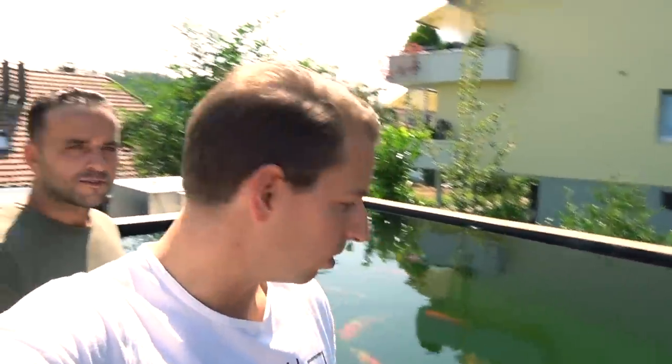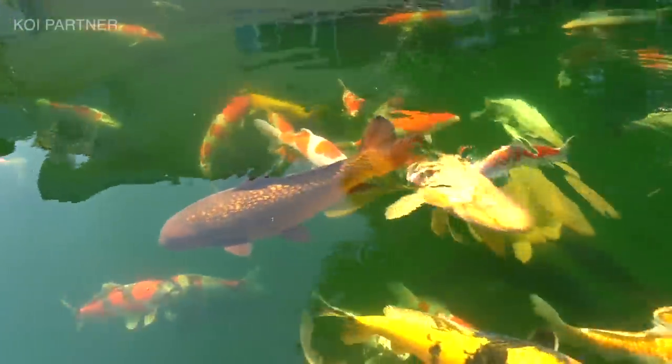Alright guys, we are here at the pond of Hamez. You did a really, really good job on this one. Thank you. I think it's one of the most beautiful koi ponds in the world, and one of the most beautiful ponds I have ever seen. So before we show you the filter system and tell a little bit more about the building of the pond, look at this. I want this. Can you build one pond like this for me? This is crazy. Guys, you need to look at this. Oh man, I like it.